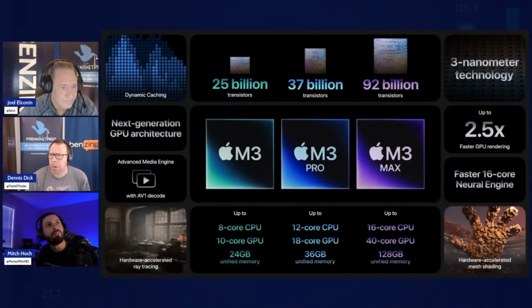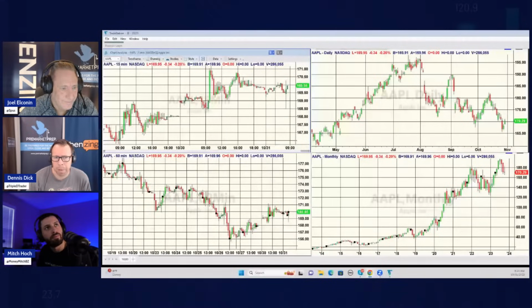I don't think any of this is market moving. Obviously, the stock doesn't seem to care whatsoever about this. It's trading down 30 cents, which is where exactly it was trading last night ahead of this event. The market has come up a little bit, so Apple did not come up with it. We're all waiting for the Thursday report. Thursday night is what's going to matter.